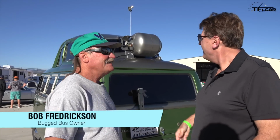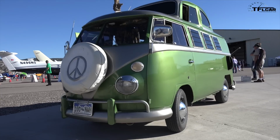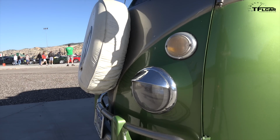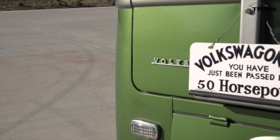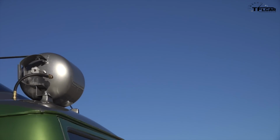It's called the Bugged Bus. Okay. And how'd you come up with the idea of taking a Beetle and sticking it on a Volkswagen bus? Where did that come from? Well, years ago, when I did a lot of camping with it, it's actually been on there for 43 years. Oh my. I bought the bus brand new when I was 16, and I was camping a lot in it. And of course, it's inconvenient to not be able to stand up. Yeah. So I got the idea.